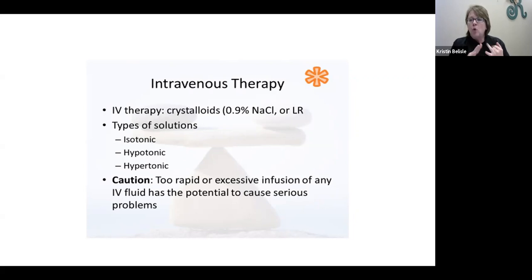With any chronic renal patients, acute renal patients, anybody with an elevated potassium level, LR is not the fluid of choice. Also, lactated ringers, if you have any liver issues, liver disease or liver failure, no lactated ringers because the liver cannot metabolize the lactate. So that becomes a problem. So that is our isotonic solution, equal.